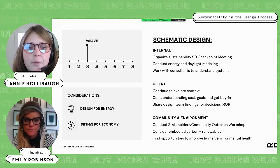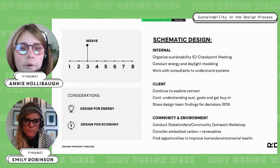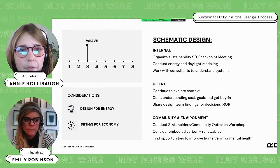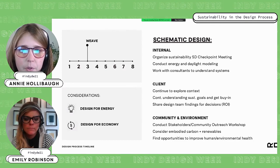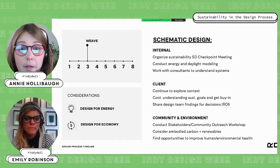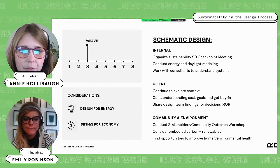You're also going to want to meet with the community and stakeholders again. At this point, you'll have a lot more information that you can share with them on the status of the project. And it's always good to incorporate people around you and to get further buy-in, but then also learn what it is that they like and what they don't like.